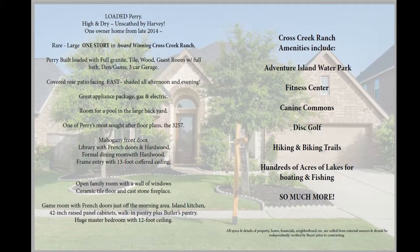Adventure Island Water Park. It's got a fitness center, a canine commons, disc golf, hiking and biking trails. It's got hundreds of gorgeous lakes full of boating and fishing. You can kayak on them, paddle boat, and so much more.